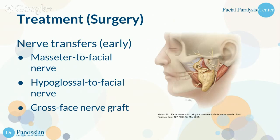So, moving on to nerve transfers, we just touched on the masseter to facial nerve transfer because this is the most common type used and the most analogous way to reconstruct the facial nerve using the biting function. So the masseter is responsible for biting, triggering the bite muscles. And to some degree, we all bite to trigger a smile or when we're smiling.